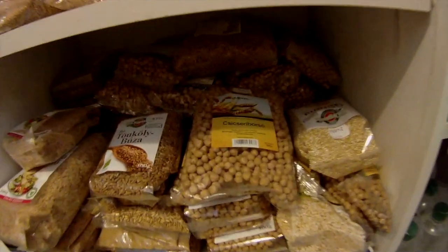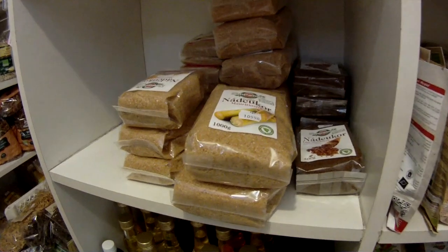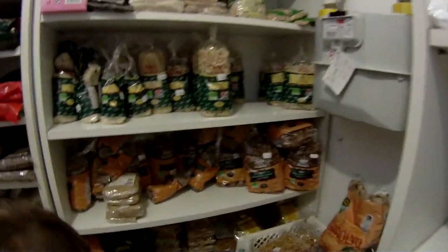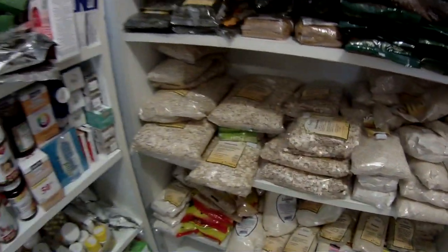So you can see this one right here is the garbanzo beans. You have some quinoa. Things are kind of more expensive here, mostly, but at least you can get some good stuff. Sugars, looks like they even have possibly some organic sugar, but I'm not 100% sure about it. Some organic pastas. They do have some organic rice, you can see right here. And the quinoa was also organic. Some of these grains are organic, not all of them.